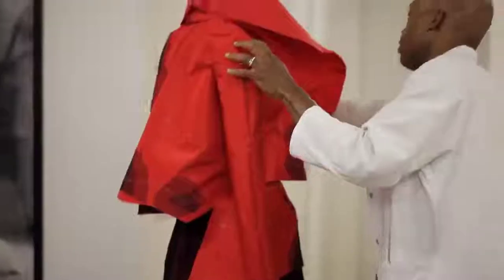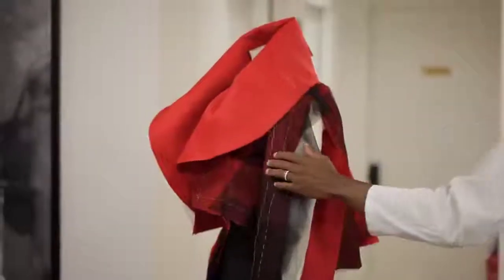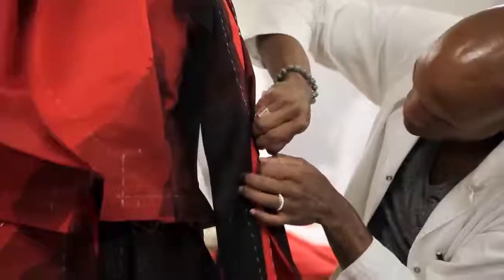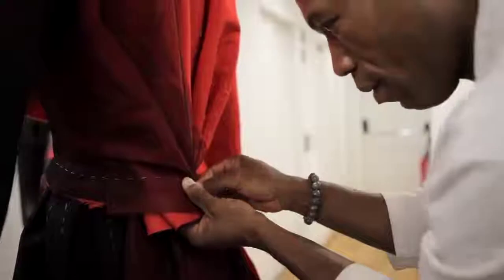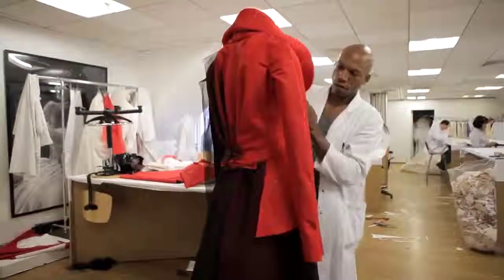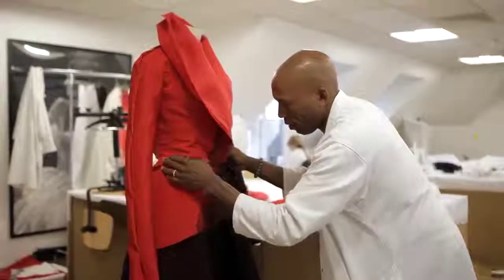The right sleeve is made of red silk interfaced with organza, but the left is covered in five layers of black tulle. Tricky. The atelier slowly empties. After hours of work, everything is in place, pinned and tweaked.